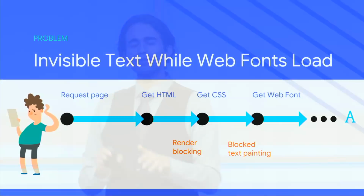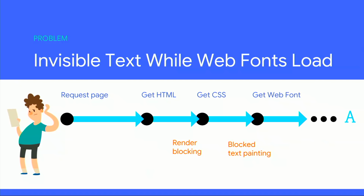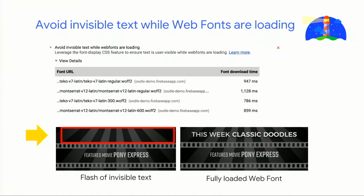The next thing I want to talk about is typography. Typography is fundamental to good design. And if you're using web fonts, you ideally don't want to block rendering of your text, and you definitely don't want to show invisible text. We highlight this in Lighthouse now with the Avoid Invisible Text While Web Fonts Are Loading audit.